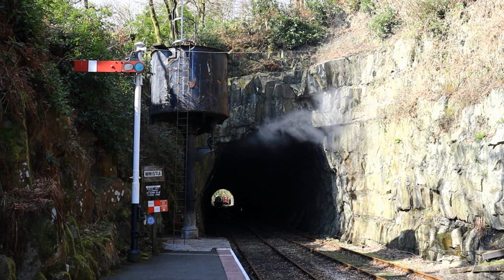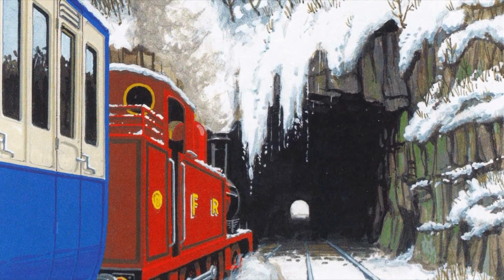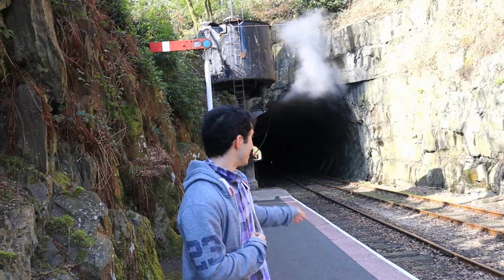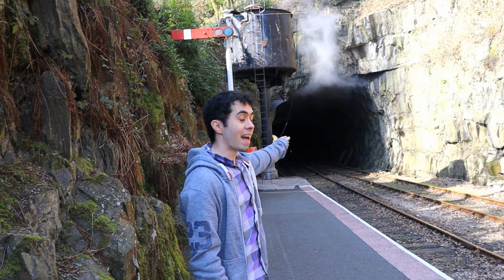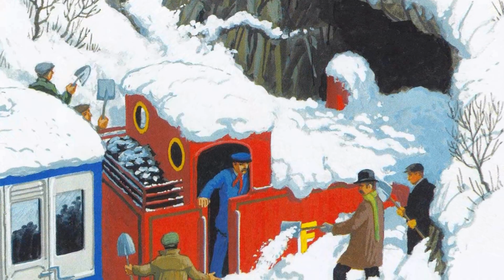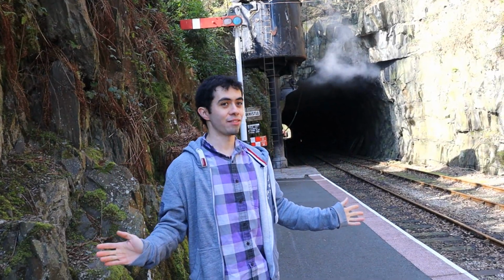So, what many people might recognise this tunnel as is in the Railway Series, one of the Christopher Awdry books, with Albert, the Furness Railway engine, who sits here when it's in winter and it's covered in snow, and they're filling up with the water tank just there. And there's a big avalanche when Albert's just sitting here. It's this very tunnel. Railway Series stories just inspired everywhere.